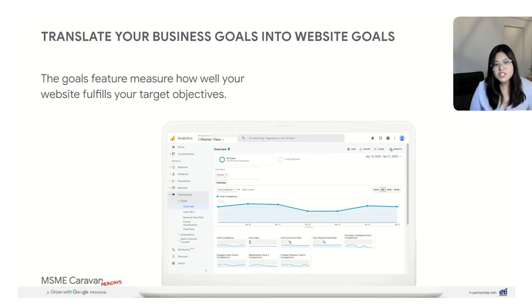Or maybe she wants people to sign up for the email newsletter so that she can send them special promos and discounts and keep them up to date with any improvements that are happening at the guest house. So if they sign up, they're signaling that they're very interested in the guest house, and that will give her an opportunity to reach out to them. So it's very valuable, right? So that said, that action of completing the sign-up form could be another goal that she could track.